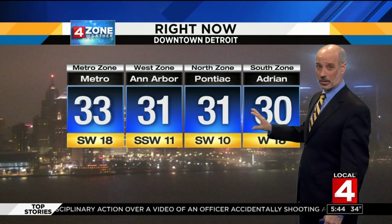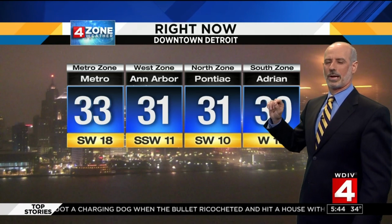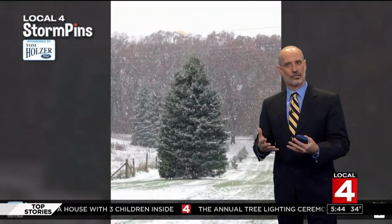Temps in most areas are at or below freezing. Metro is just above freezing, as is City Airport in Detroit, and the winds are starting to pick up. So you're looking at 30s here, but I want you to think 20s if you're heading out the door right now. That's what the wind chill is. And keep in mind also, untreated streets and roads and sidewalks could have some ice on them, so be aware of that.